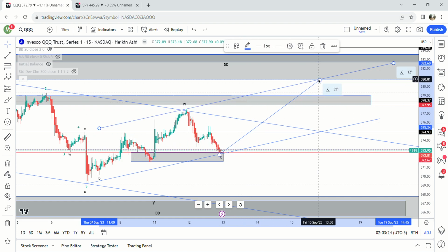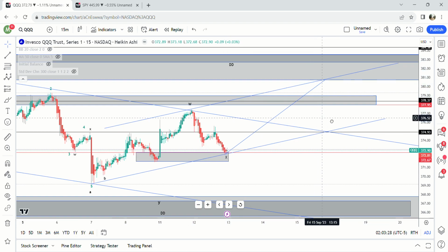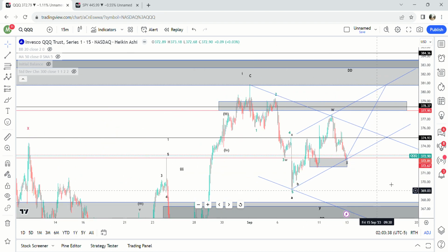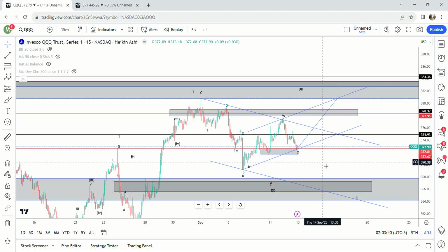So Friday at 1:30, here at 380. But I would think that this move might end up a little bit sooner. So if it does only go to the 1.23 fib, we're looking sometime tomorrow, and then it starts selling off again. So I'm bullish.